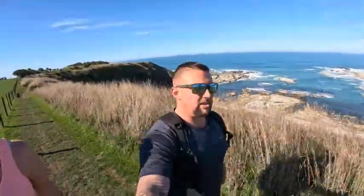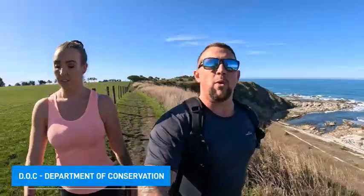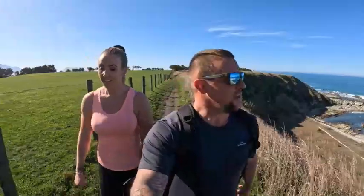So here, as you can see down below us, where all these seals are chilling out, is a protected colony. So yet again, year round, nobody can come here and do any damage to it. It is protected by DOC. That's why it's on this walkway and an integral part of it. Very interesting part of the country, and if you've never seen the animals down here, it's well and truly worth bringing the family down here.